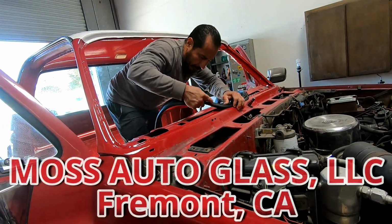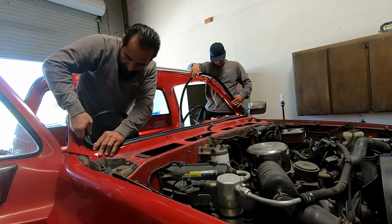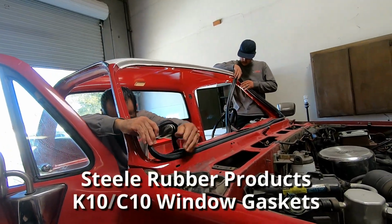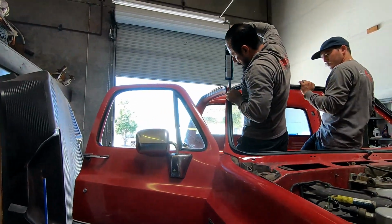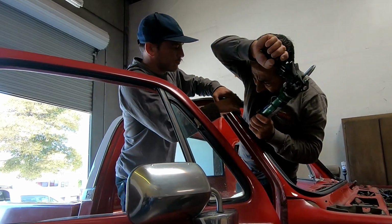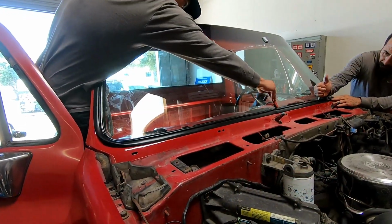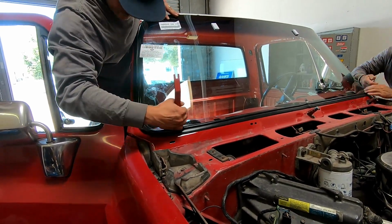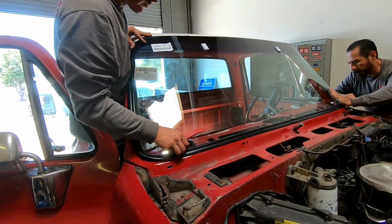Fortunately, Moss Auto Glass in Fremont was recommended to me. Efren, the owner, and his son-in-law came out to do the work. I purchased high-quality window weather strip from Steel Rubber Products before their arrival. Efren ordered an OEM replacement windshield for my truck and brought it to the install.